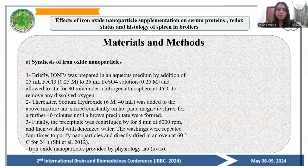The brief procedure is, in the first step, we prepare iron oxide nanoparticles in an aqueous medium by adding 25 ml of FeCl3 to 25 ml of FeSO4 solution and allowing it to stay for 30 minutes under a nitrogen atmosphere at 45 degrees Celsius to remove any dissolved oxygen. In the second step, sodium hydroxide was added to the mixture and stirred constantly on a hot plate magnetic stirrer for a further 40 minutes until a brown precipitate formed.